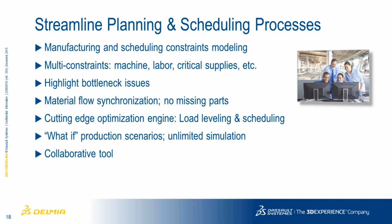We talked about cutting edge optimizations, and we'll talk more about that later. But here's where we get the chance to have the system determine what's the best approach for us from a load leveling and or scheduling perspective. Many of our customers like what-if scenarios, the ability to have unlimited simulations so that we can start to monitor these what-ifs and see what the plant would look like if we were to make these kind of changes. And like Tom was saying, we need this all in a collaborative tool so that we make sure that each of the lines can understand what the other lines are doing and have a full visualization and the ability to impact that schedule.